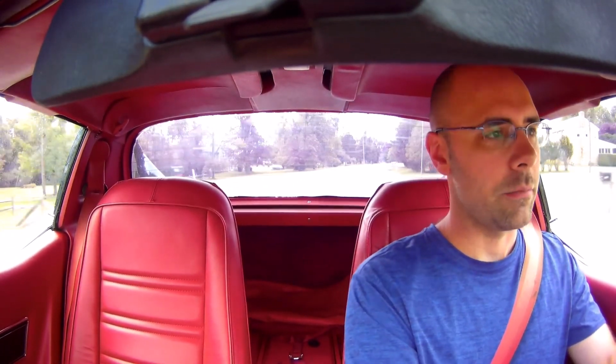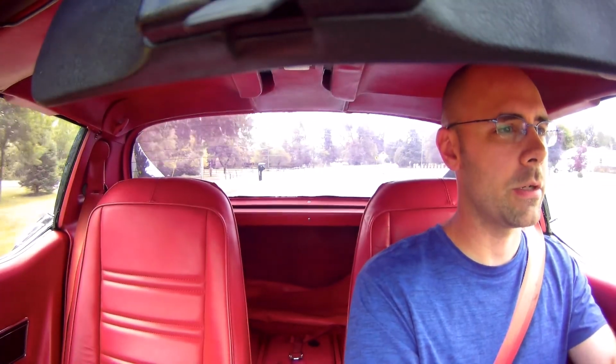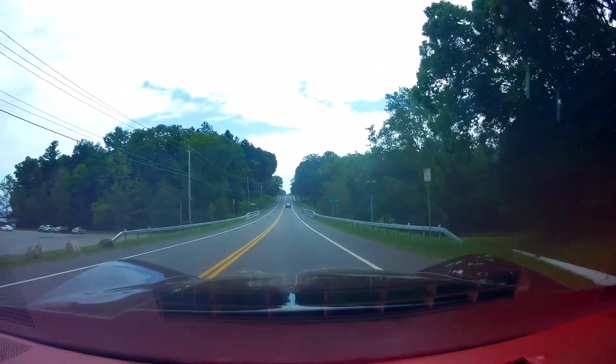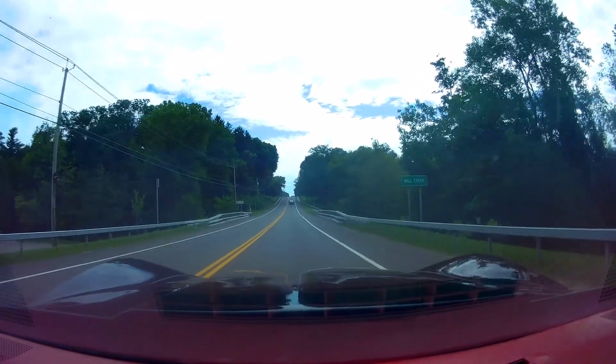Yeah, she's got a little pull to her. Nothing crazy. We'll have to go into a lower gear. I'm already probably in third, and I'm guessing that this is probably a 3-speed in it. Probably a Turbo 350 would be my guess on that. Feel the power.